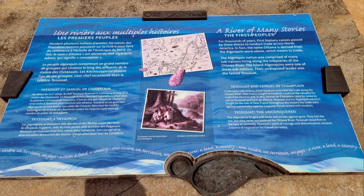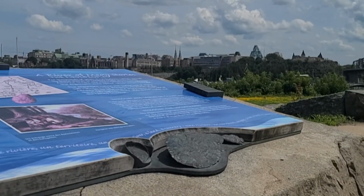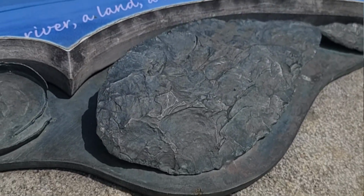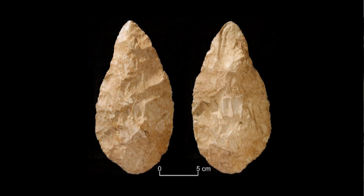So several years ago, the National Capital Commission wanted to commemorate the fact that the Ottawa River here was a very important trade route in pre-contact times. And so they came to the museum and they asked for examples of items that reflected the long-distance trade network. And so there's two pieces that I identified. One is this very large biface that is made of a stone that comes from Illinois. And it was found on Morrison Island in the 1960s.